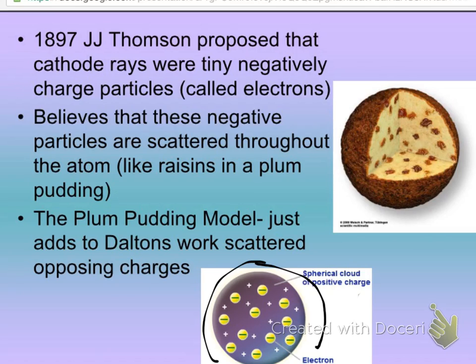All nice and evenly distributed. Not that your blueberries ever end up perfectly evenly distributed. You always end up with some on the bottom and, whatever. But nicely distributed. Okay, well this is good.